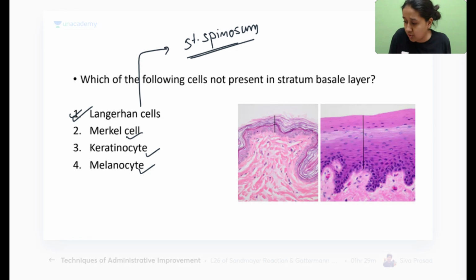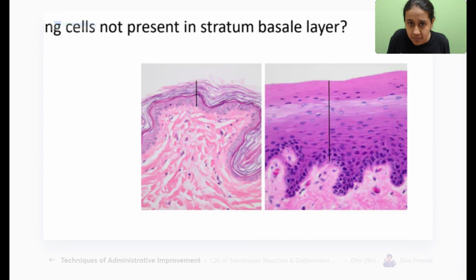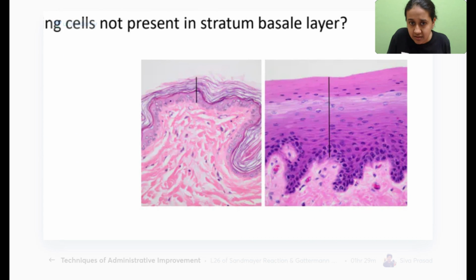I just want you to show how a normal skin looks like. And that is why in the same question, I just want to zoom this. Can you see this is the classical epidermis, and the lower part of the epidermis is present in multiple rete ridges. It is not smooth. So this is how the dermoepidermal junction looks like in a normal skin.